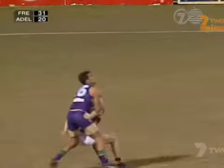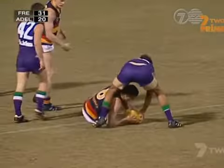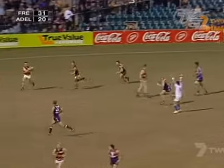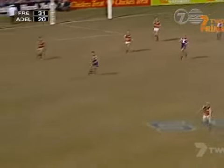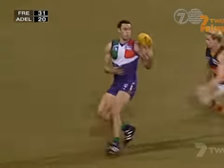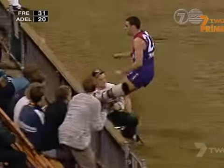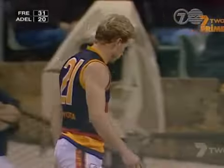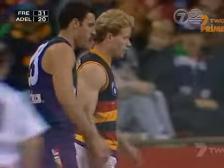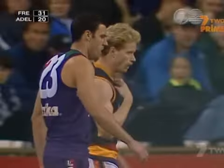Kick forward by Burton, a high ball to full forward. Good mark taken by Bassett, running back in front of Michael. Handball away, James. Playing a sweeping role across that full back line. The ball out wide. Parker pushed over the line in the finish by Ormond Allen. And the boundary umpire will throw it in. So just a point in this quarter so far to Fremantle.